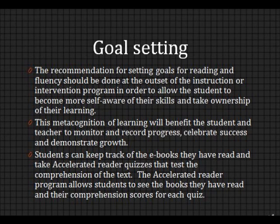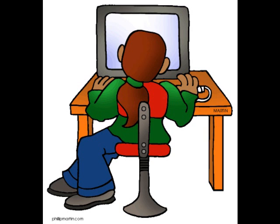Students can keep track of the ebooks they have read and take Accelerated Reader quizzes that test the comprehension of the text. The Accelerated Reader program allows students to see the books they have read and their comprehension scores for each quiz.